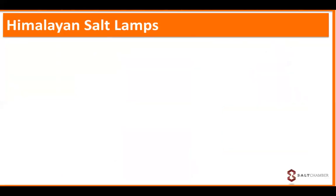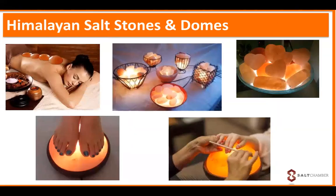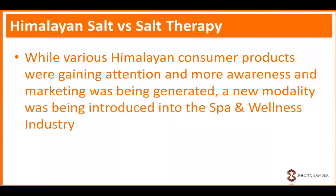But I think what makes Himalayan salt as popular as it has been has come from the salt lamps that are out and marketed that many people are familiar with or even have in your homes or in your facilities. Some also got popular around the domes and Himalayan salt stones in terms of utilizing for massages. But there's a big difference between Himalayan salt and what is called salt therapy.